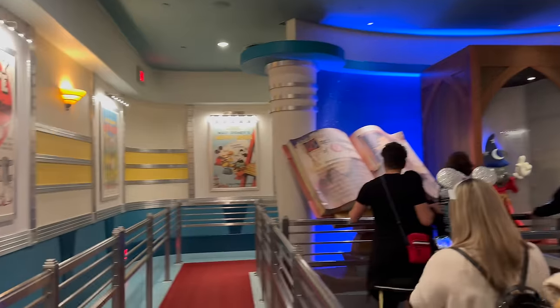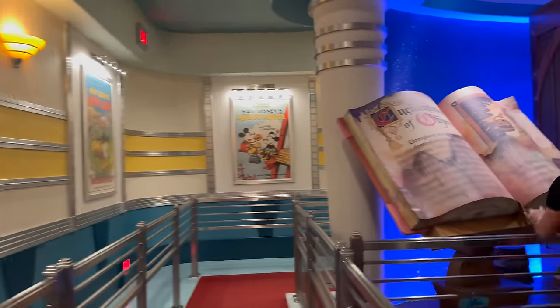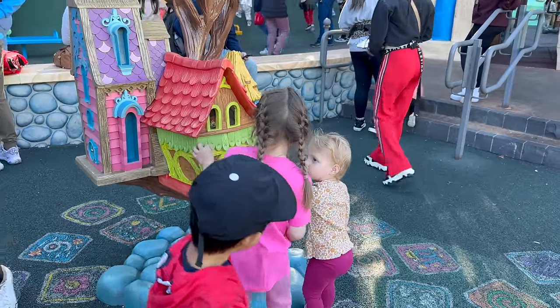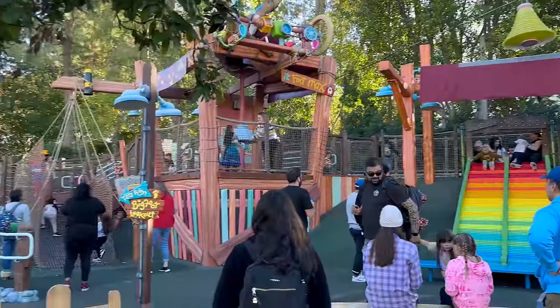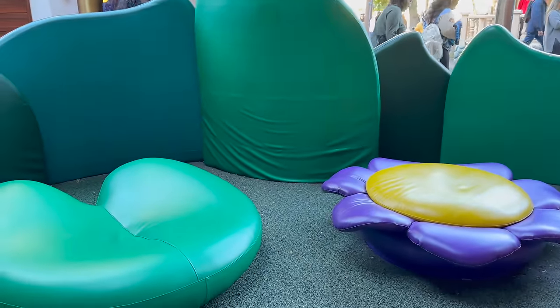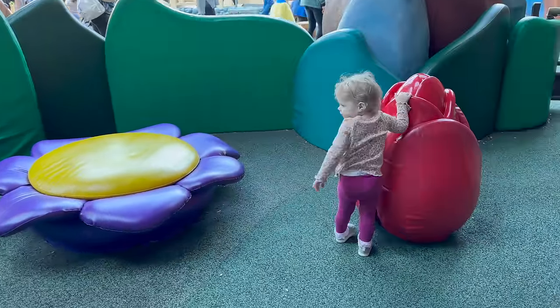The queue for Runaway Railway is so cute. Oh, is it? Oh my gosh. All right, we are currently in Goofy's little play area here, which is incredible. Okay, they also have this little 2 and under baby play area, which is so cute.